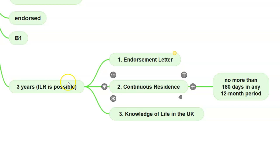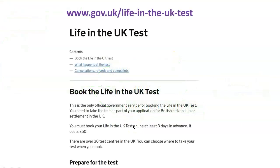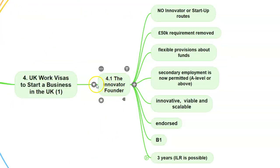So you need to take the test. And by the way, even if you are from a majority English-speaking country, you still need to take the test. This test is valid for life, and therefore please take it as soon as possible. And I strongly suggest that you buy the book, which will help you pass the test. And this was our Innovator Founder route.